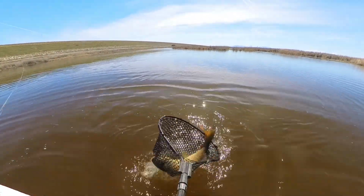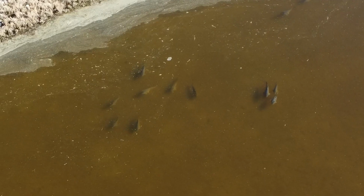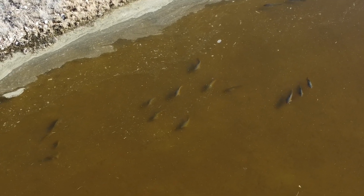Another good fish. So most of these fish were roughly, you know, in the 10-pound range. But the one big one was over 20, and a couple real fat ones that were pushing 15 as well. So it was a good trip. Enjoy the montage.